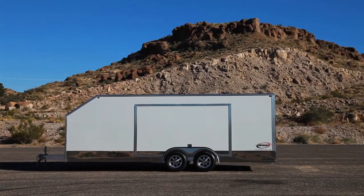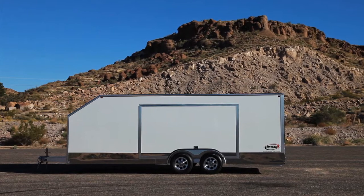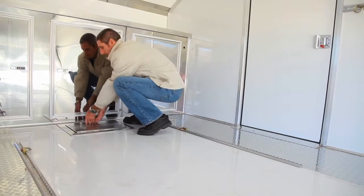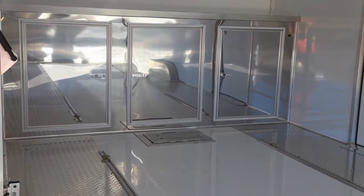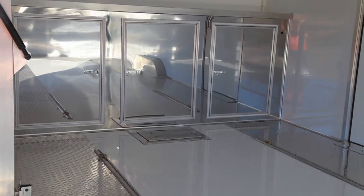We've got the aerodynamic front. We also build a V-nose. We do actually have winches in our trailers if people require it. And ours are hidden in a recessed box. We've even got a real neat cabinet system. It's stainless steel cabinets. They're like a mirror, so you can see right down both sides of your fenders, so you can see right where you are when you're driving in.